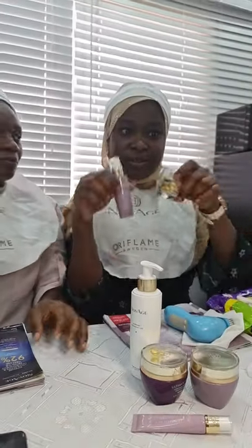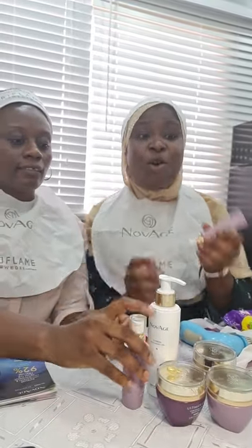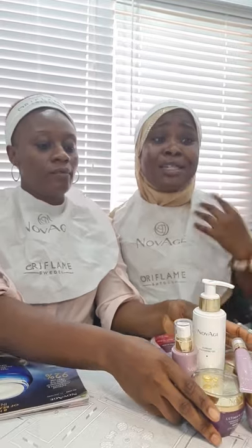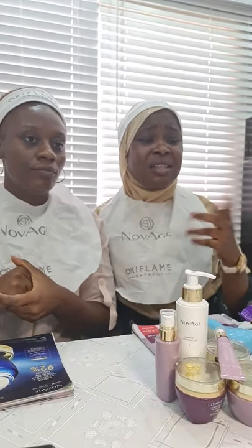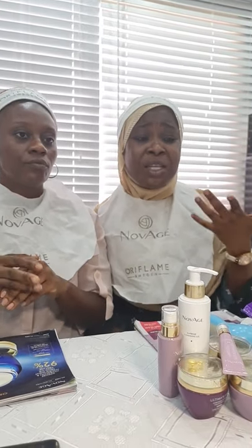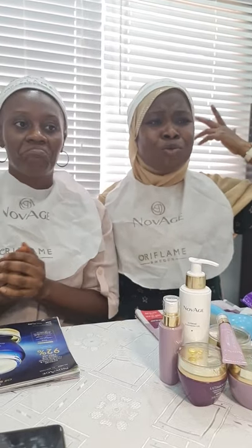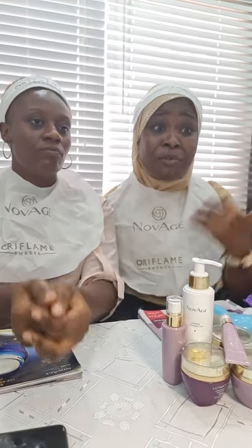See, it's not much. Just how many components? Just 6 components in all, and you're getting your results in 4 weeks. Can you imagine? Remember, we say the skin regenerates every 35 days. Now imagine having something that helps you look great. You are not going through extra steps. You're not going for injections. You're not going for surgeries. You're not going for all those things, and you're looking great.